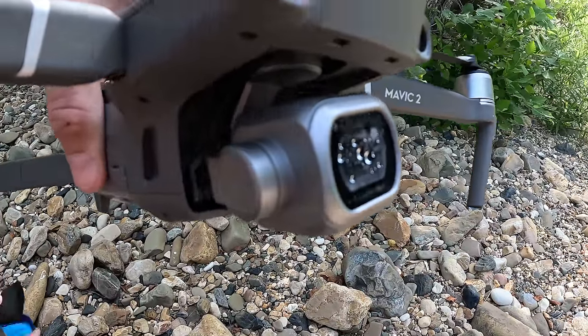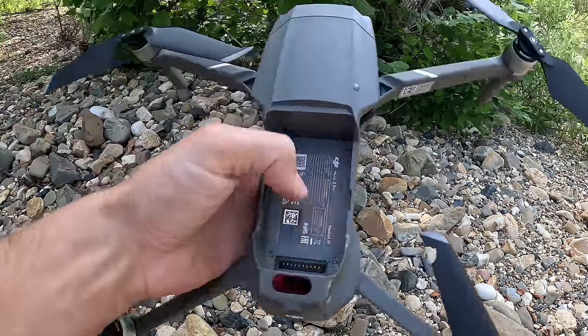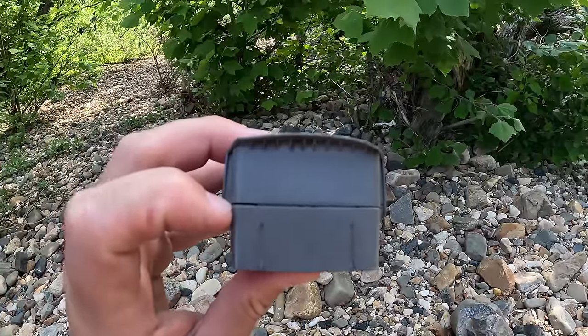As you can see, there's water in the lens right now. And also, I've been having problems lately with the batteries. See how it's starting to break apart right there?